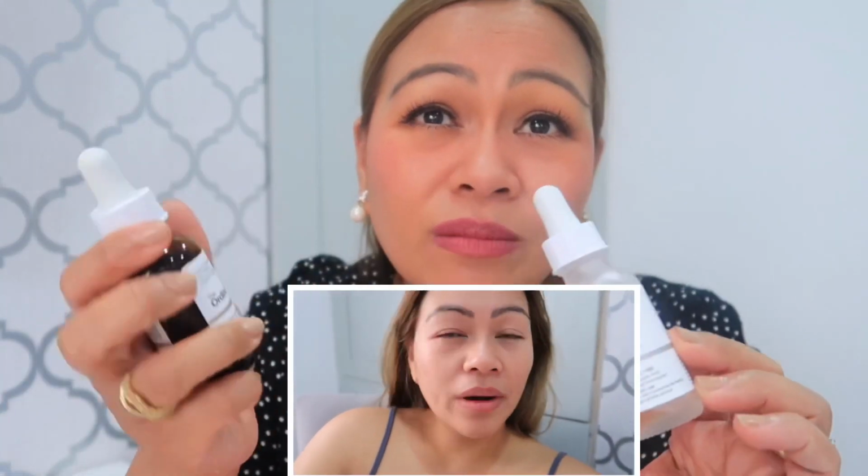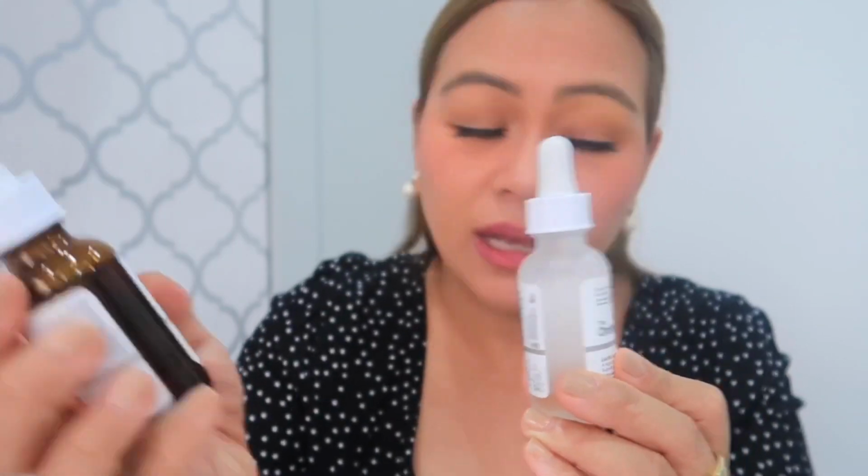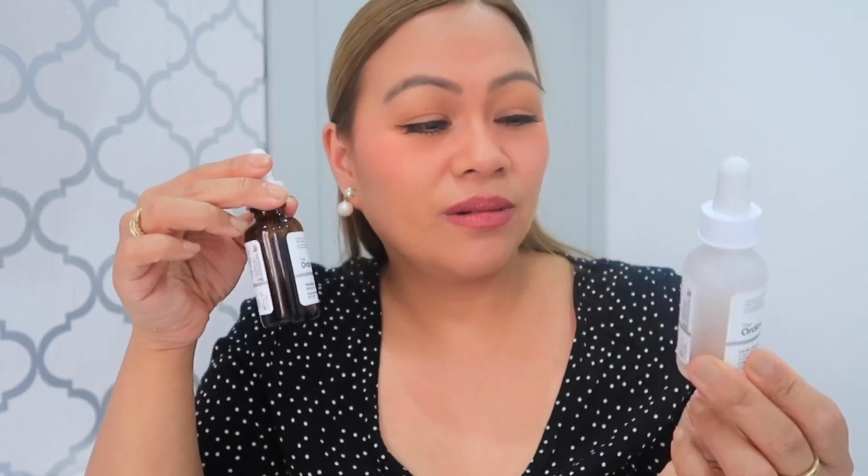Since I added these two to my routine, all the scars started to fade and got lightened, guys. So these two are absolutely amazing. And guys, this is only the first bottle, and did you see the difference on my face? It's lightened. So this is my first lactic acid since I had that scarring, all the pimple marks. This is the first one I finished. The mandelic acid is just about half left. But the lactic acid is that much now.